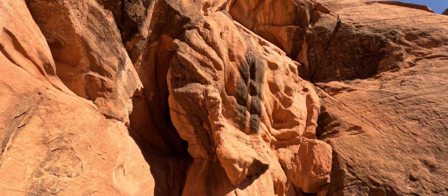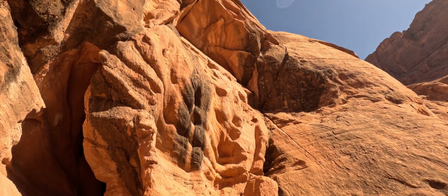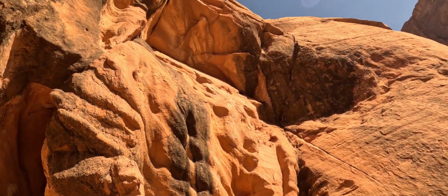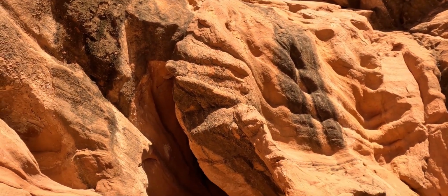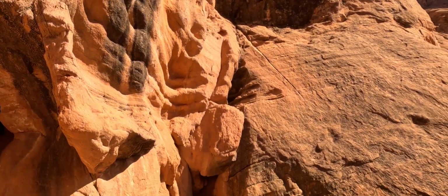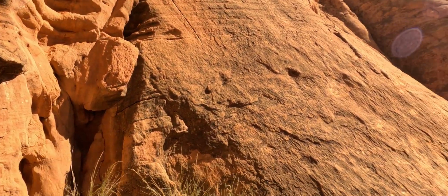But the color and everything does seem to blend in with the area. It may be a little bit different from the other parts of the cliff face, which are a little bit darker, it seems, but mostly the dark colors do blend in.